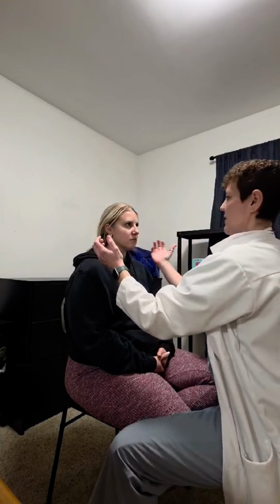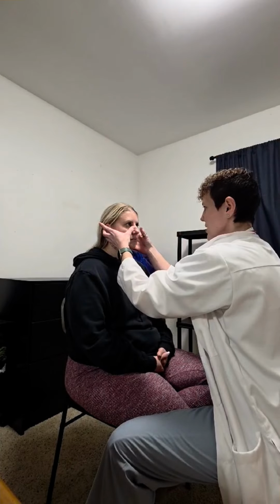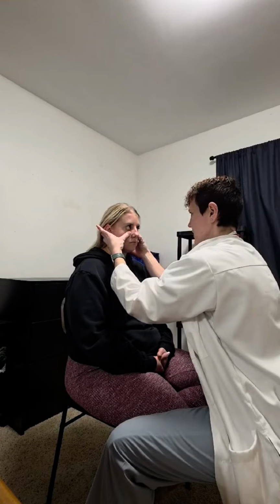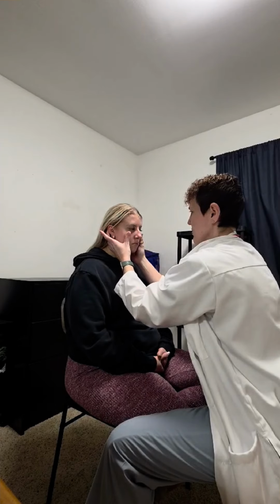All right, now we're going to take a look at your eyes. All right, go ahead and blink for me. The eyelids do close completely. Eyelashes on top point up, eyelashes on the bottom point down. Eyebrows are bilateral. All right, and I'm going to touch, pull down. Sclera is white, conjunctiva is pink. There is no extra moisture when I push down on the lacrimal glands.